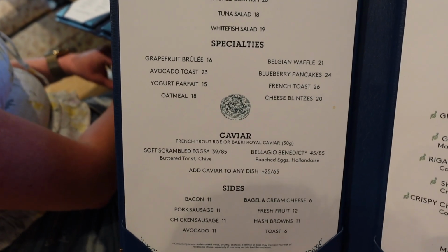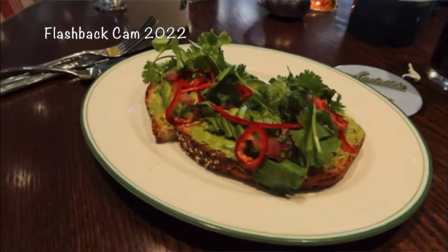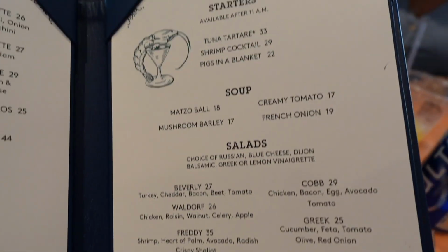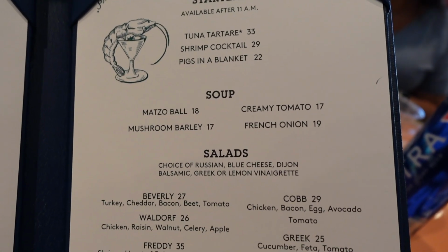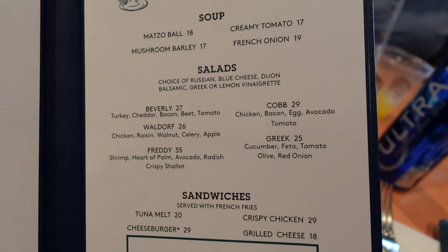Specialties, grapefruit brulee. I don't even know what that is. A Belgian waffle, blueberry pancakes. Avocado toast. Oh my God, we had that one time. Oh, we did. It was amazing. They do have caviars here. That's crazy. They got some sides. You can do a tuna tartare starter, shrimp cocktail. Matzo ball soup, would have never guessed that, a French onion. They do have some salad, you can get a Cobb, a Greek.